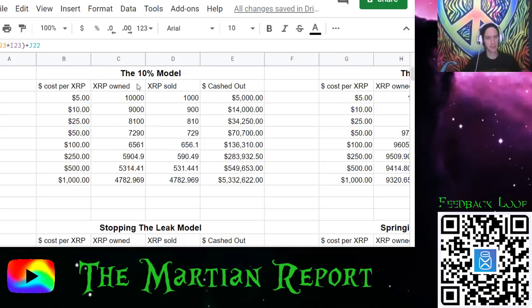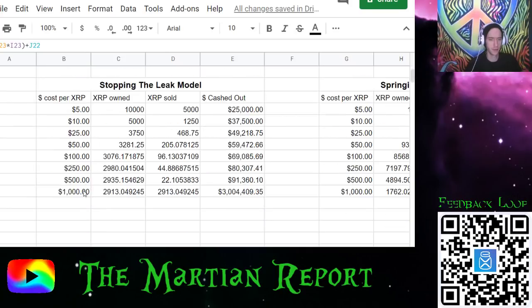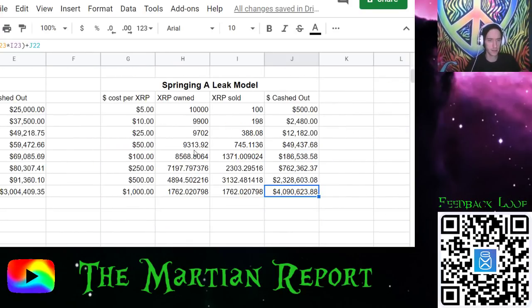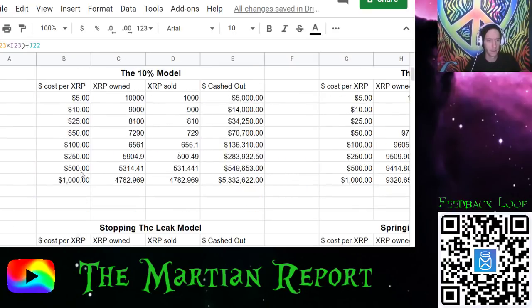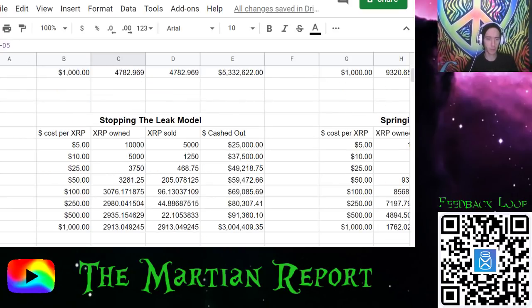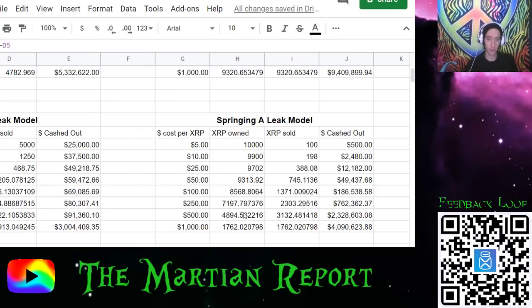10%, some of you might be like, wow, how's it making $5 million despite, you know, this one where you're keeping most of your XRP at the beginning, right? Like, look, you don't go below 9,000 XRP until the $50 mark. Yet at the 10% model, you're down below 7,000 by the time you get to that same point. Yet somehow this comes out with more. Allow me to explain. With the springing a leak model here, right?